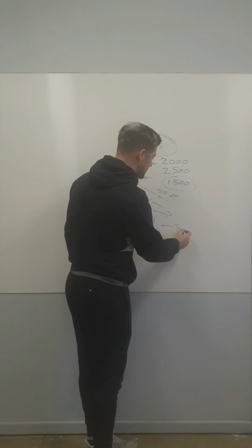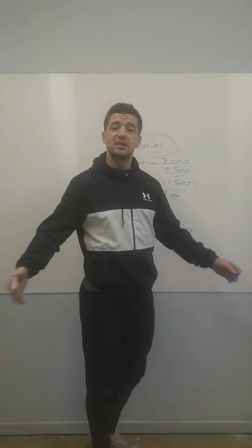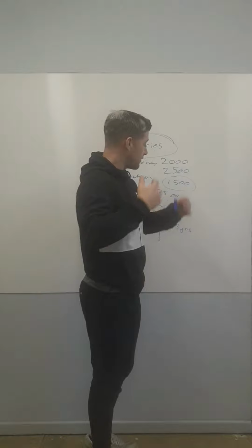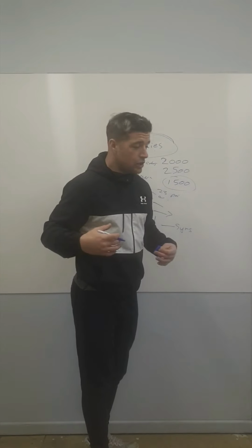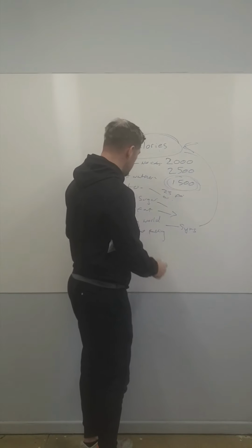Slimming World, is that the other one with sins or something? You're only allowed like 15 sins, or whatever it is, 12 sins a day. Those sins are high calorie foods, so by restricting yourself to the sins, you're restricting your calories. It's always going to come down to this in the end, guys, okay? It's always going to put us in a deficit.